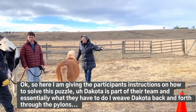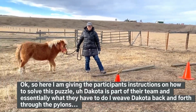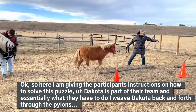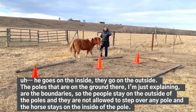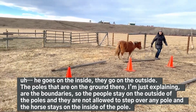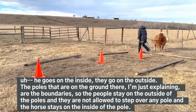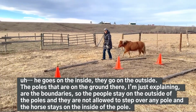Okay, so here I'm giving the participants instructions on how to solve this puzzle. Dakota is part of their team, and essentially what they have to do is weave Dakota back and forth through the pylons. He goes on the inside, they go on the outside. The poles that are on the ground there, I'm just explaining, are the boundaries. So the people stay on the outside of the poles and they're not allowed to step over any pole. And the horse stays on the inside of the pole.